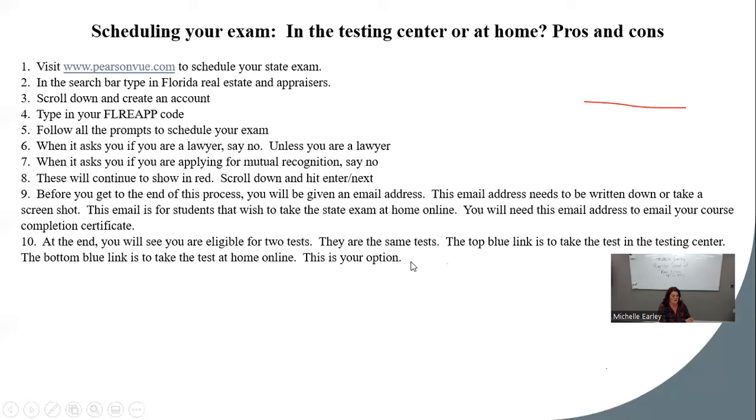Okay, so after this one, this is our next tip. We're gonna just quickly talk about scheduling your state exam. So good thing this is recorded, because if you haven't scheduled, a lot of you have, but a lot of you have not scheduled it. This is a breakdown of exactly how to schedule your state exam, because it used to be a lot easier. You just go in, hit schedule. Well, now you have to make a decision when you get there, and it's not really that clear what those decisions are, because your decision now is, do I take it at home or do I take it in the testing center? So let's talk about pros and cons of both.